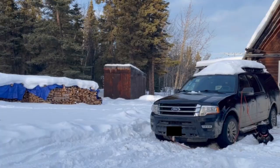So that should be taken into your consideration when you're thinking about what to bring with you. If you can purchase it in the lower 48 and you can afford to transport it up here with you when you move, you might want to consider doing so. Now for myself, I came up with just the bare minimum of what I could fit in my Ford Expedition. That meant I didn't have a whole lot of room.